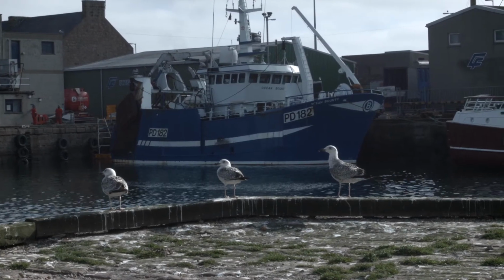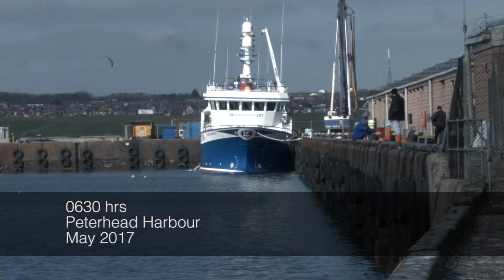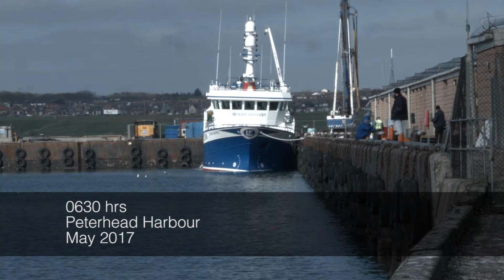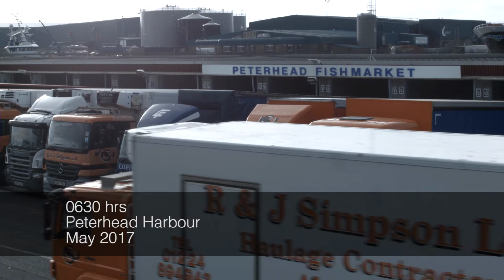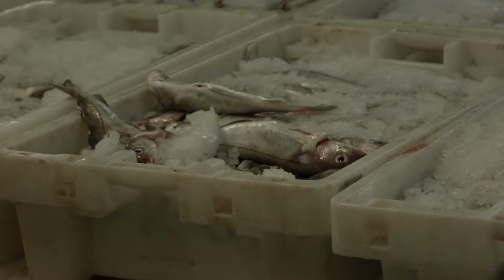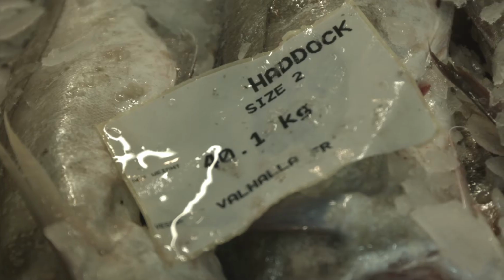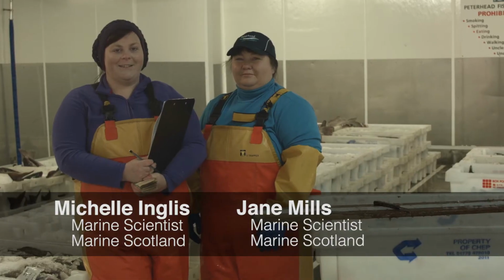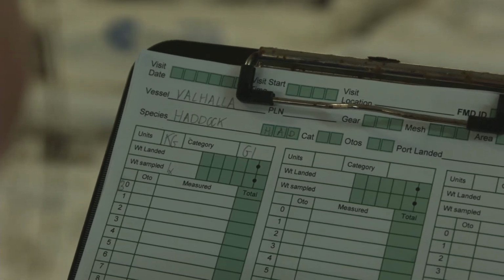Marine Scotland scientists sample at fish markets across Scotland. Fish are landed and brought to market. Scientists from Marine Scotland Science work at the fish market extracting samples from fish.